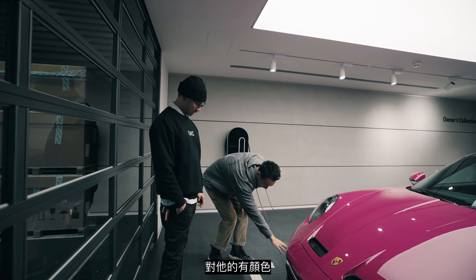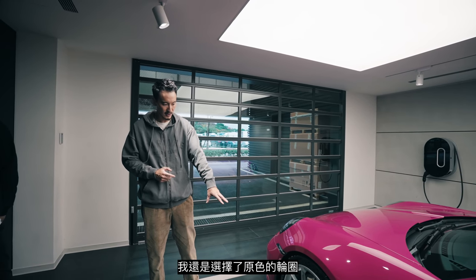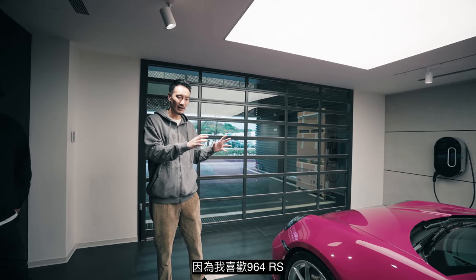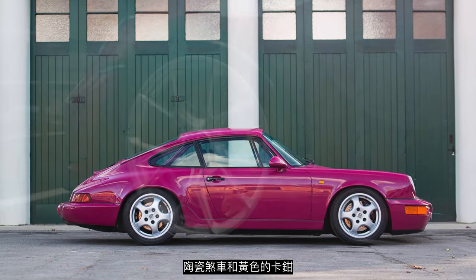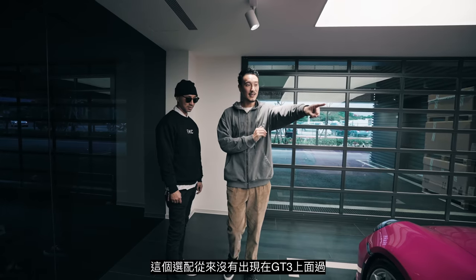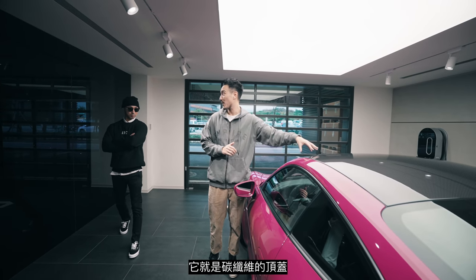Oh yeah, I think he has the painted. The Touring. I went with the standard color wheels because I liked the idea of the 964 RS in Ruby Stone or Ruby Star Red with the silver wheels, so I kind of went with that original look. Carbon ceramic brakes, yellow brake calipers, yellow and pink goes. This option was never an option on a GT3 before, which is a carbon fiber roof.